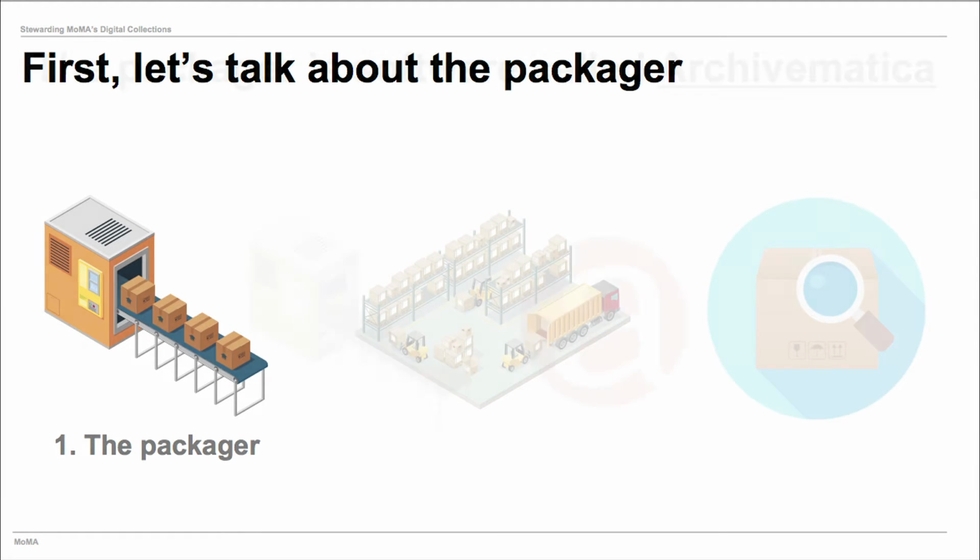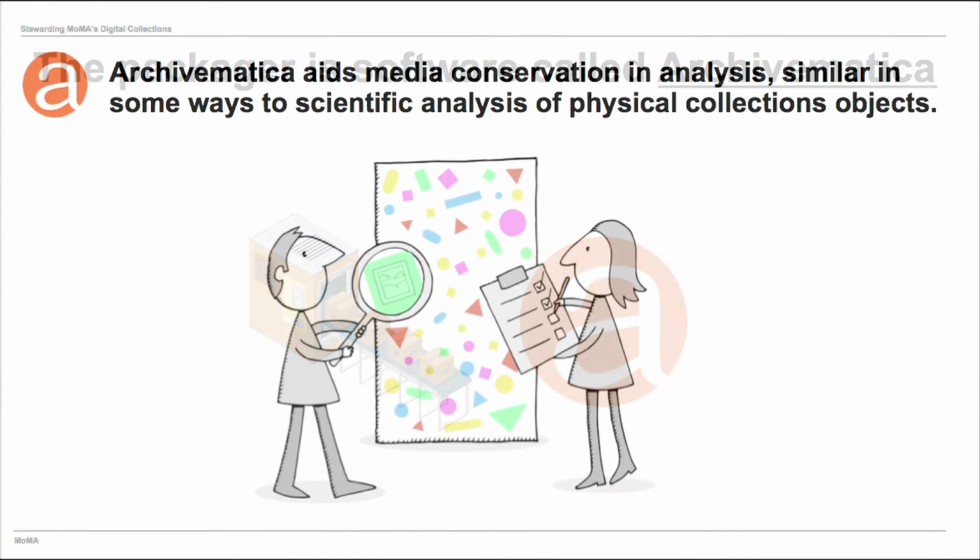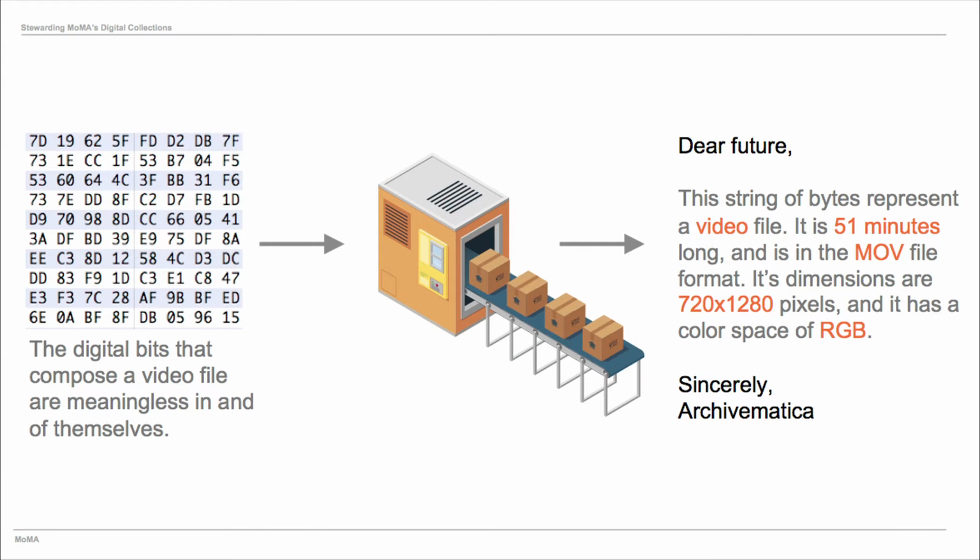The packager is something that many of you have likely heard of. It's called Archivematica. It is free and open source software made by Artifactual Systems. And what it does is it aids us in a sort of analysis that is similar to what an objects conservator or paintings conservator might do with a physical artwork when they want to understand what it is made of. The reason that we do this is because there's nothing about a digital file that is inherently informative. Of course, if you want to get very technical, we could debate that topic. But generally speaking, there's nothing about a video file that says, hello, I am a video file. This is my file format. This is my codec. This is my resolution and my color space. You need good metadata for that.